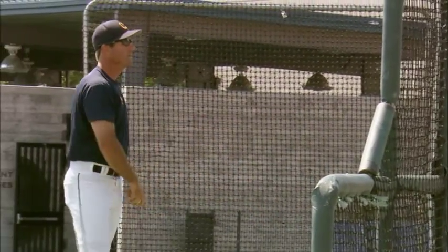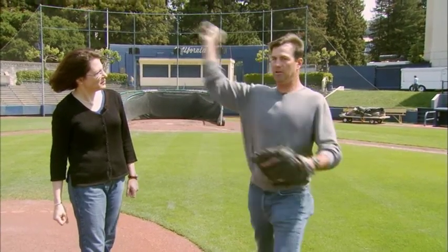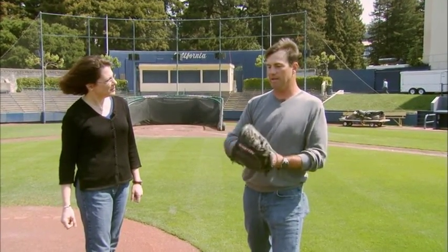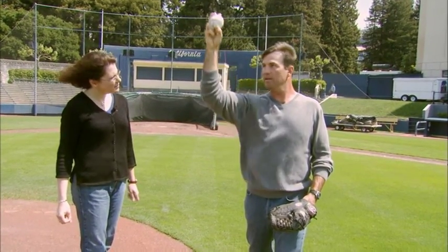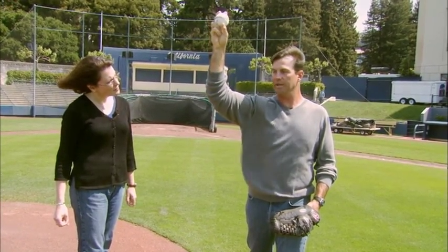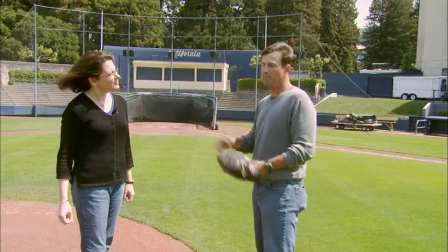Instead of a pushing motion where I'm leading with my elbow, I'm trying to get on top of the baseball, and what I mean by that is... Dan Hubbs is the pitching coach for the Cal Bears. It's his job to teach his players how to get the most out of their pitching motion. With my fingers, and kind of let my lower half do the work and let my arm just kind of go for a ride and make the ball spin.